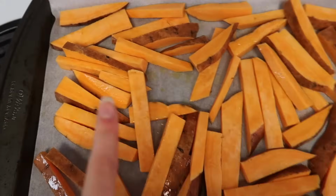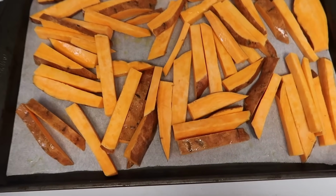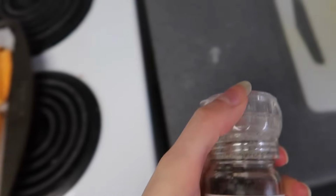Toss the sweet potato fries in a light layer of olive oil. You don't want too much, otherwise they won't cook right. If you don't have enough, well, they won't cook right either. You just want to lightly cover them, make sure they're all covered and good. I'm just going to cover it with this sea salt and black peppercorn mix.